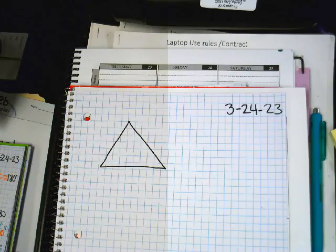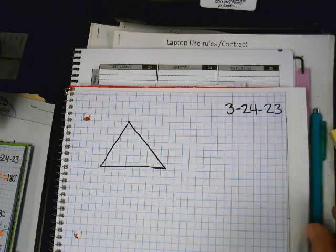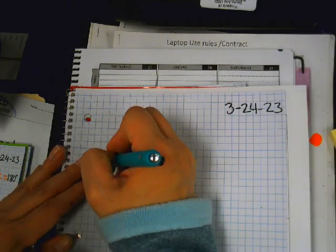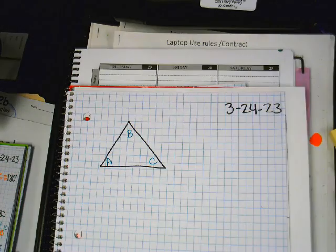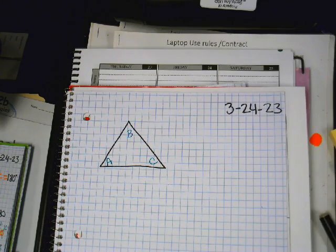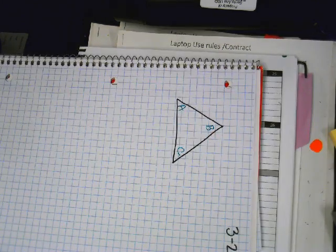All right. In a triangle, how many angles, Alexa? Focus. Denise, how many angles in a triangle? 3. We have A, B, and C. Caesar, we can rotate the triangle. Oh, look. Okay, fine. There. Happy? Okay, cool.